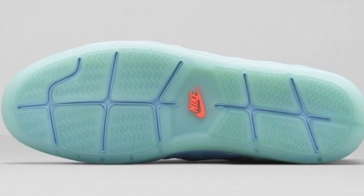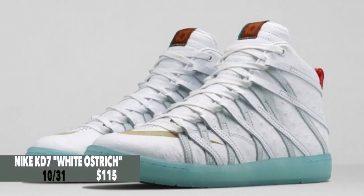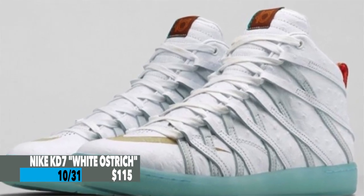The tongue tag and the heel pull feature native-inspired prints based on the area around OKC. Sealing the deal is a gold Nike swoosh, and you can grab these on October 31st for $115.